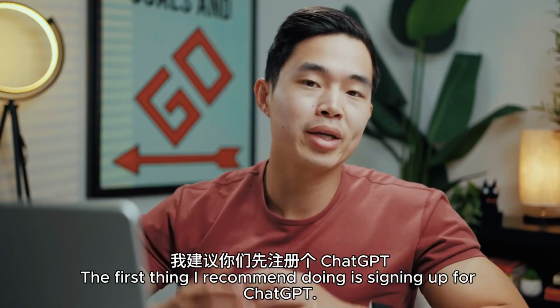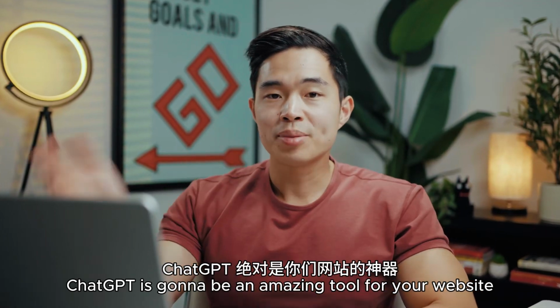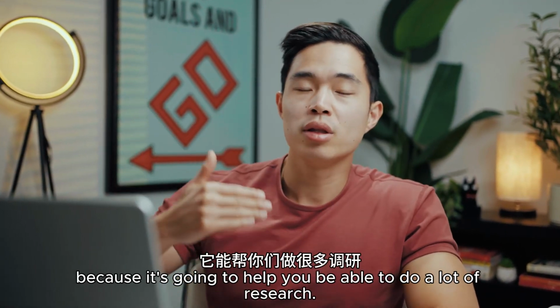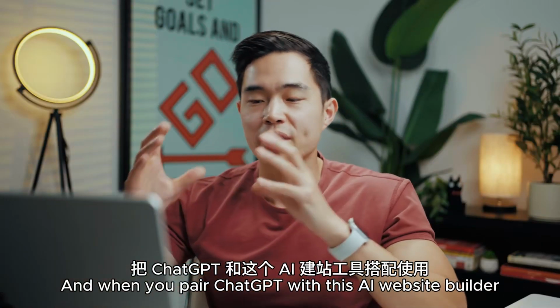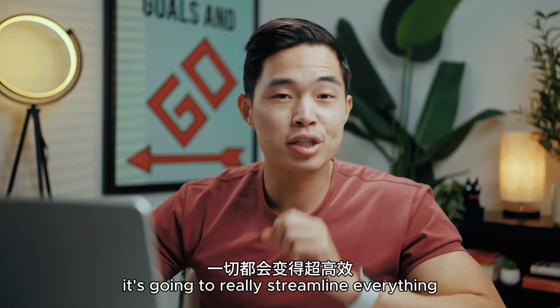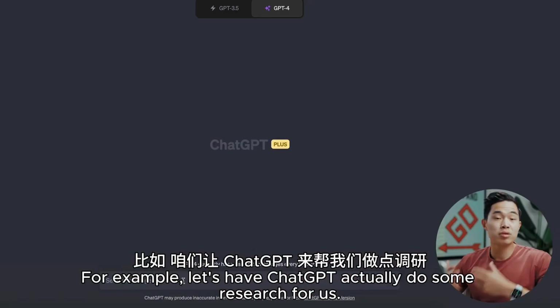The first thing I recommend doing is signing up for ChatGPT. ChatGPT is going to be an amazing tool for your website because it's going to help you do a lot of research. It's going to help you write different things. When you pair ChatGPT with this AI website builder, it's going to really streamline everything and make it a lot faster. For example, let's have ChatGPT actually do some research for us.